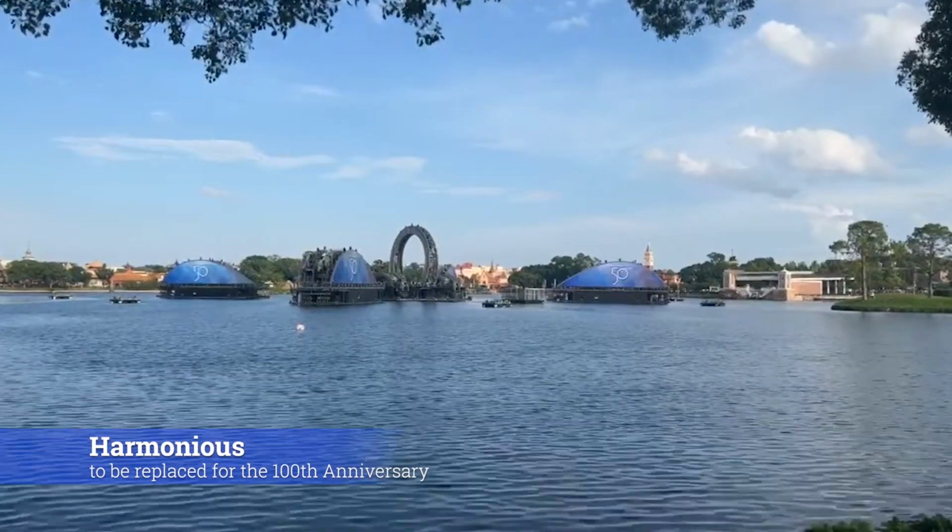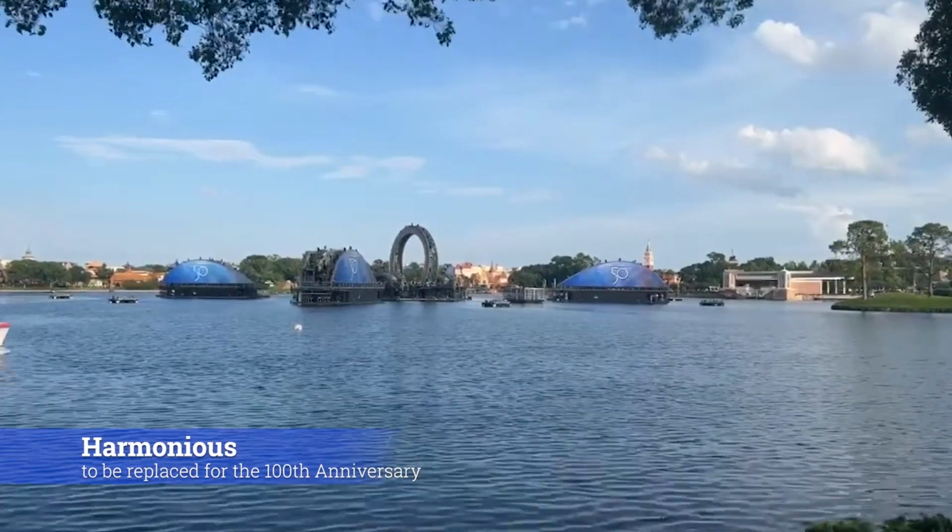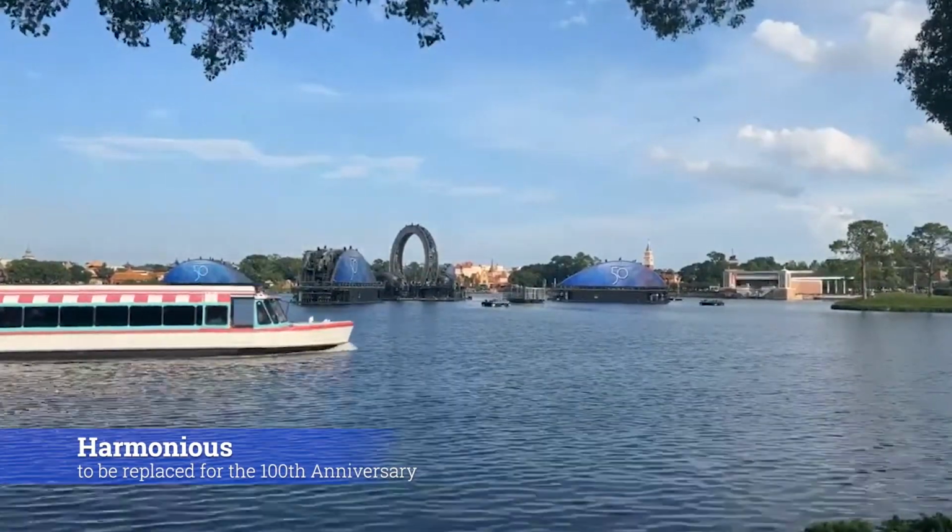Yes, everyone. Now Disney has revealed that Harmonious is ending with the 50th anniversary celebrations, which is around about the end of March.